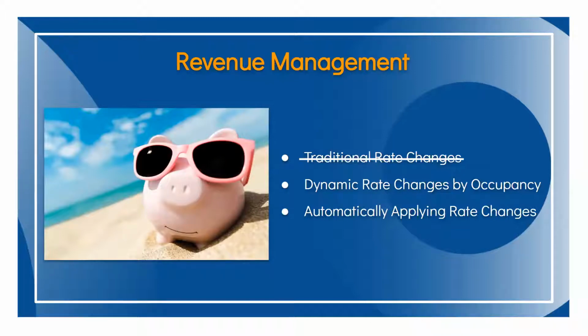If you want to maximize your revenue with those, you can wait until you're around or above 90% occupancy, do a rate change, the end. What I really want to talk about, though, are revenue management techniques that you use technology to leverage. It's going to be more focused on dynamic rate changes and automatically applying rate changes by contract.